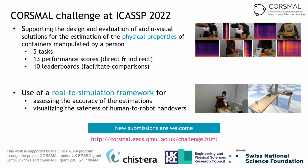To recap, the CORSMAL challenge is a benchmarking framework that supports the design and assessment of audiovisual algorithms for the estimation of the physical properties of containers manipulated by a person. For the challenge hosted at ICASSP, we defined 5 tasks and 13 performance scores, and we facilitated the comparison by ranking the algorithms across 10 leaderboards.